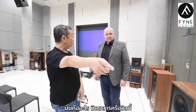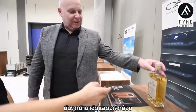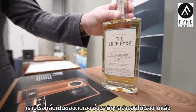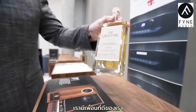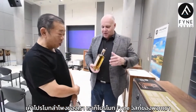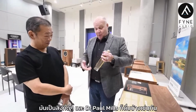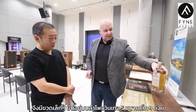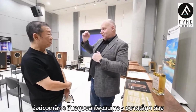Tell me, what is that? It's a bottle of the magazine whiskey. Or the whiskey? Oh, the whiskey. Yeah. Oh well, I just bought that for a little display. So we don't have our own distillery. We have most things in the factory now, including a brand new cryogenic facility. We don't have our own distillery, but our good friends at Fyne Whiskey promote our loudspeakers. We promote their whiskey. It's just a nice thing to have. And Dr. Paul Mills is a more advanced whiskey drinker than I am, and he really recommends it. So we often have a little bottle of this standing on our diminutive vintage 5 model.